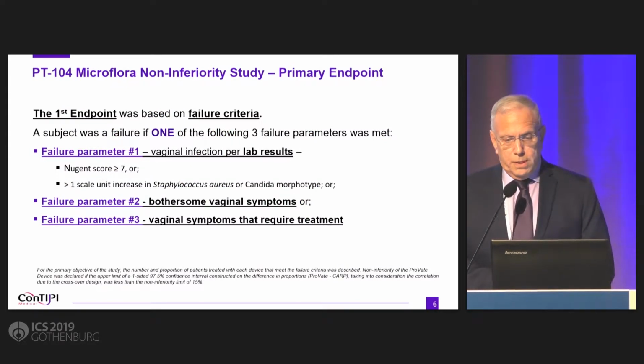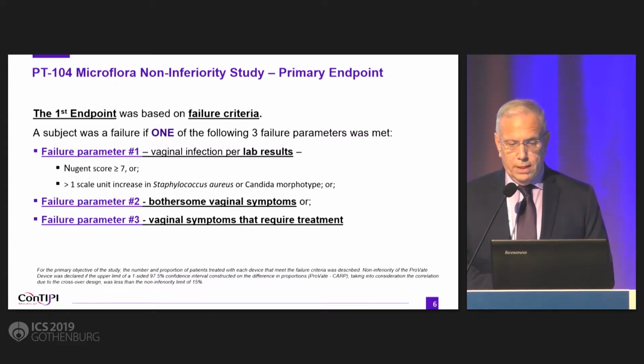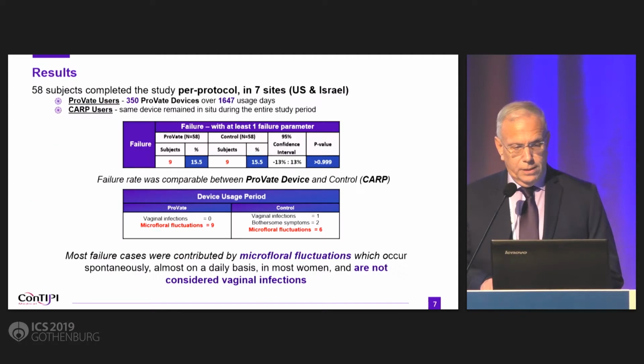The primary endpoint was based on a failure criteria. A subject was a failure if one of the following three failure parameters was met. The first was vaginal infections per lab results, the second was bothersome vaginal symptoms, and the third was vaginal symptoms that required treatment. As for the lab results, we tested 4 different microorganisms. The first was Lactobacillus, the second was Gardnerella vaginalis, and together we looked at the Nugent score, which had to be greater than 7 in order to fail. And we also looked at Staphylococcus aureus and Candida morphotypes, and again, they had to have at least 1 scale unit increase in order to be counted as a failure.